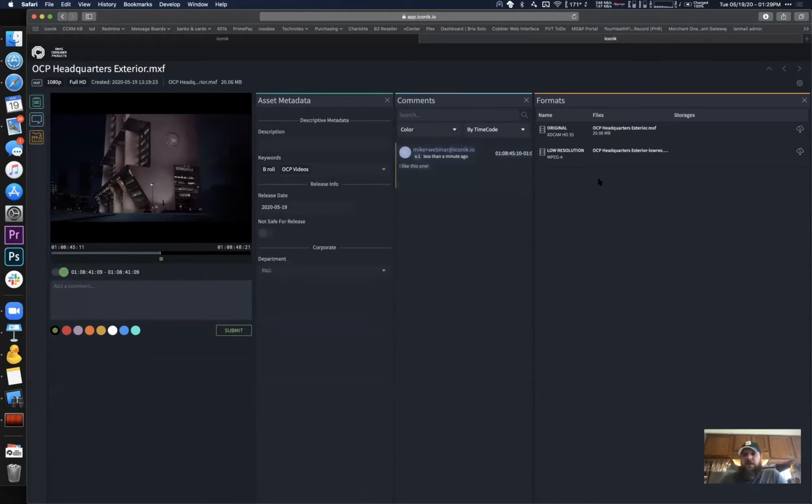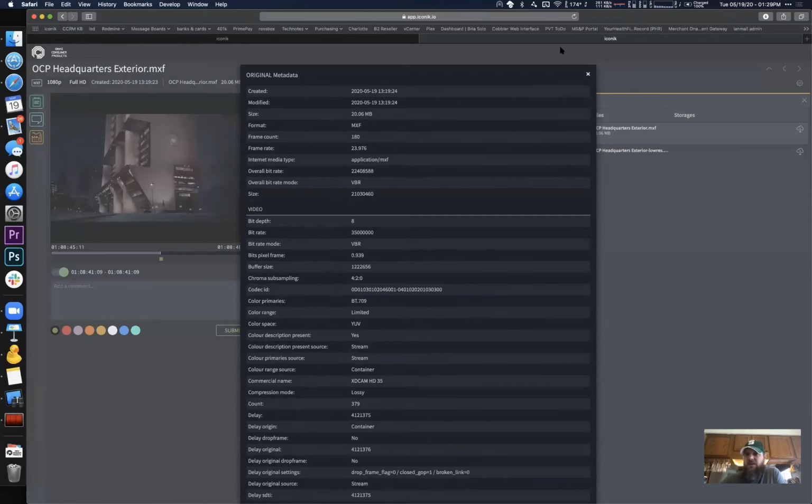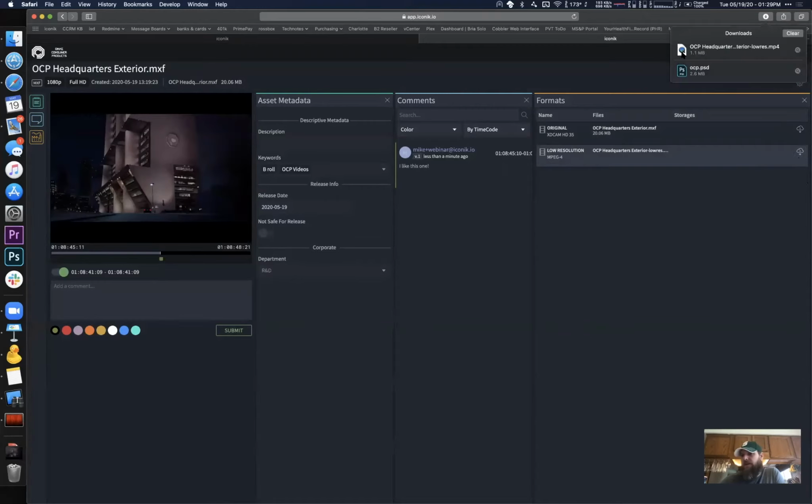Now, the other thing I'd have the ability to do is if this content lives in cloud storage, I could actually download the original high res. I can see information about that file. So I can see that this is an XDCAM clip and all the associated metadata with that item that was built into the file itself. And I can download the high res or the low res. So maybe I'm just doing a presentation here. I like this one. I'm going to just download the low res. And voila, right here in my Finder, I've got access to that low-res file now, and I can open it up and work with it.